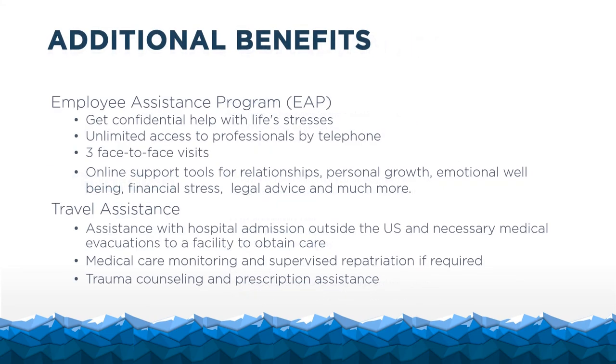As an employee, you have access to an employee assistant program, also known as EAP. You can get confidential help with life stresses. You have unlimited access to professionals by the telephone and 3 face-to-face visits per year. You get online support tools for relationship, personal growth, emotional well-being, financial stresses, legal advice, and much more. You also have access to travel assistance. This helps you when you're traveling out of the U.S. with things such as medical care monitoring and prescription assistance.